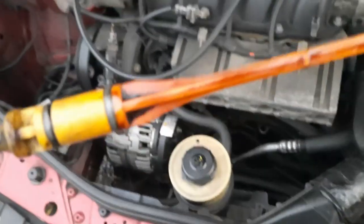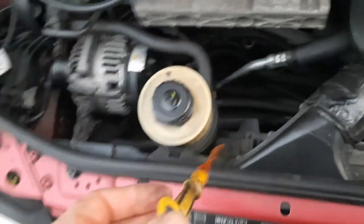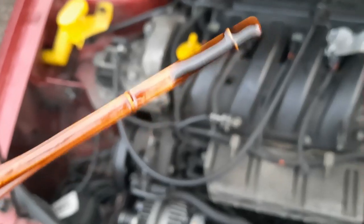Sorry, that caught me by surprise. I've not seen a dipstick that short before. Let's have a quick look. Well, oil reading is where it should be as well, pretty much. Not the cleanest oil, but not horrendous.